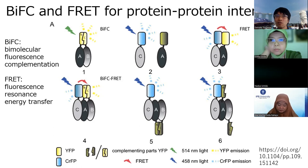In that case, the proteins of interest are interacting with each other. If the lifetime is not changed, then they are not interacting with each other. That kind of negative interaction is shown in panel 2. They are far from each other, and no energy transfer will be happening. And in that case, the lifetime of CFP is unchanged.